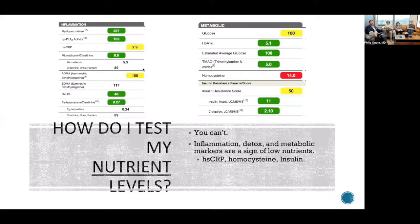And how do I test my nutrient levels? So the truth is you can't test nutrient levels as far as micronutrients, not yet. This is where we really have a long way to go in our testing of vitamins and minerals. I went to a conference in Vegas, and there's this machine where you put your finger on it. It uses some sort of light to analyze the carotenoids, which are vitamin A metabolites, in your skin. How they pulled it off, I don't know.